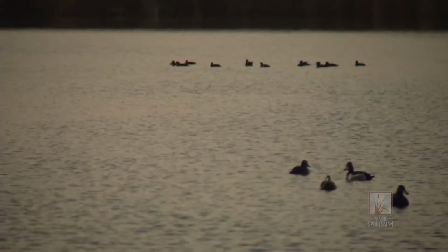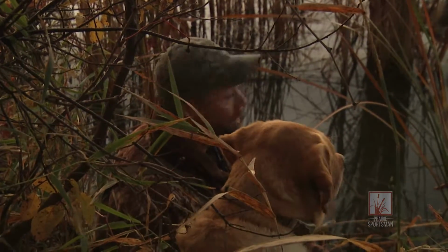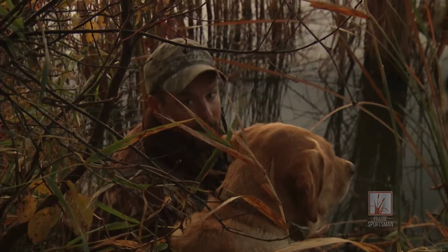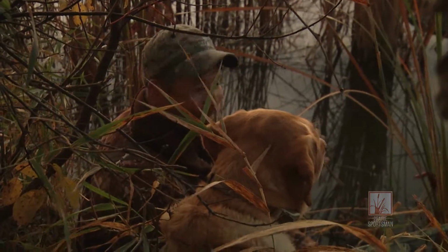So we've got ducks all over this pond right now. But when you've got no wind, or in this case, wind that changed to a wind that wasn't forecasted, it's hard to make the ducks go where you want them to go. So right now they're landing in all other parts of the pond, but where we want them to.